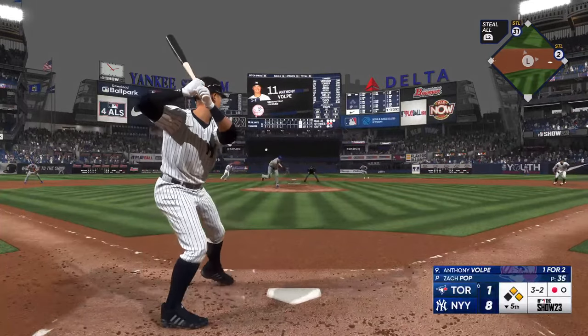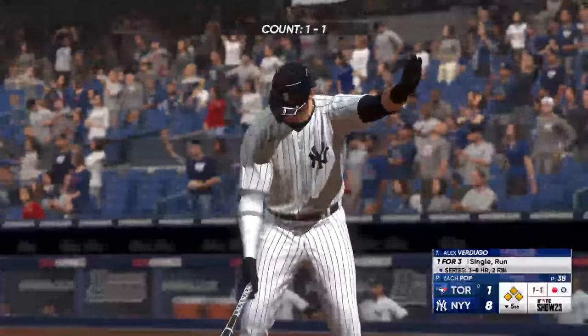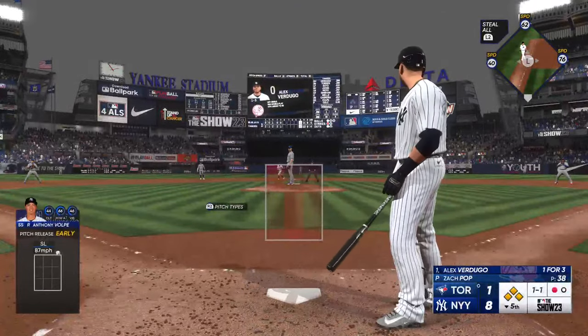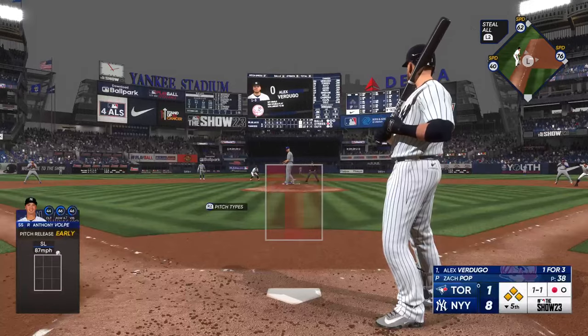And here it comes. And that'll load the bases. Almost a coin flip for the umpire in that call, but most umpires just don't want to give pitchers a break up in the zone like that. So the batting order turns over. Alex Verdugo stepping in now for the Yankees.